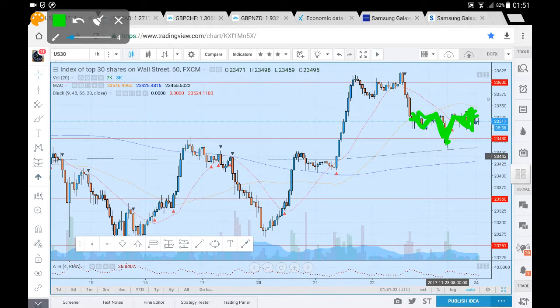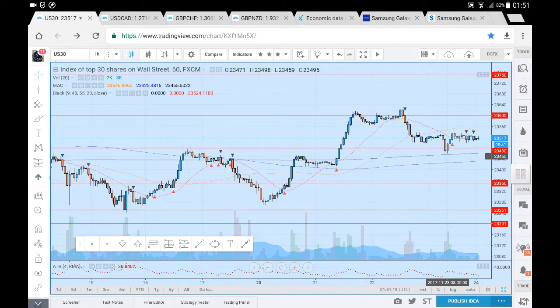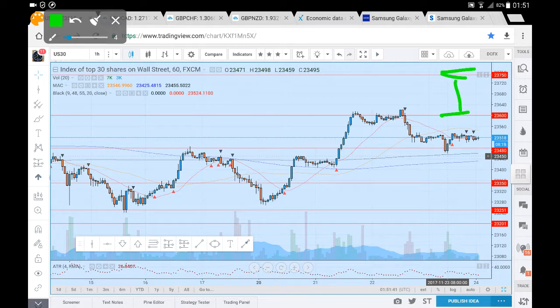We've come up to this area where we've had consolidation. So if we do see some buy side momentum coming into the market, we could interpret it as an inverted head and shoulders. And again, we'll be talking about the 23,600 level. Depending on how price reacts at 23,600, we'll be looking to target beyond 23,600. We'll be targeting 23,750. So if we do successfully navigate 23,600, we'll be targeting 23,750.